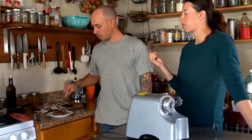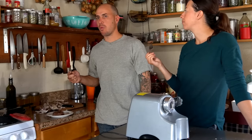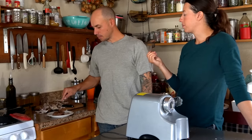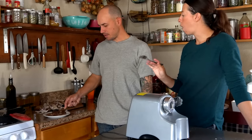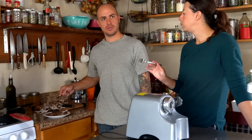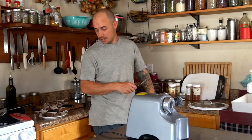Not too hot. I'm getting a flavor right away. Is it cumin? No, I think it's ancho. Maybe that's ancho powder. Hey, that's really good. It's not crazy, like too much flavor, but it tastes like a really good mild chorizo. We nailed it. This chorizo sausage is awesome.